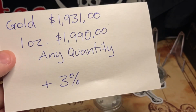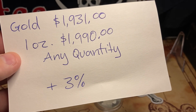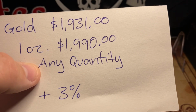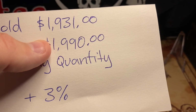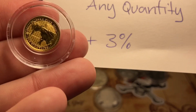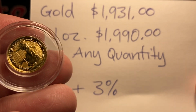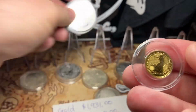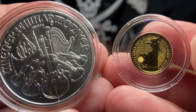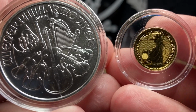Gold, today, APMEX, $1,931 an ounce. Currently, you can get 1 ounce coins, government minted 1 ounce gold, any quantity for $1,990. $1,990, guys. That is a 3% premium on gold, guys. And that's exactly why gold is always first place and will always beat silver, because the premiums, which you get back, mind you, but even if you sell at spot, 3% is much less than 20 or 25%.